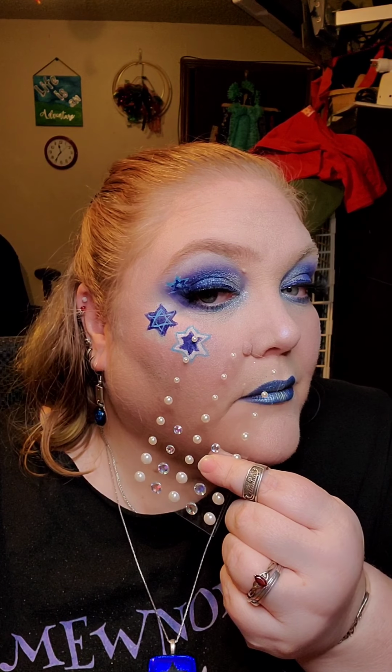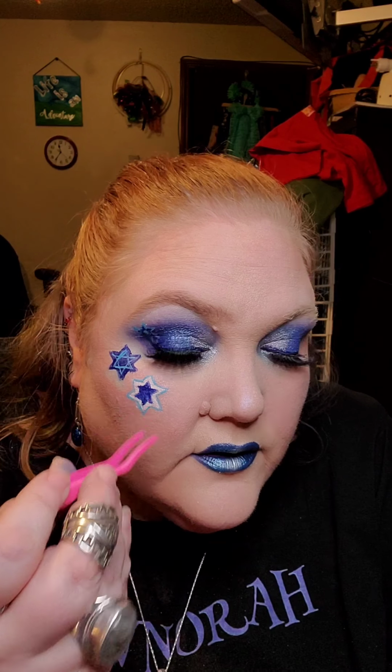I keep looking at these, thinking, do I want to put a pearl in there? You'd think that the eyelash tweezers would work fine for this, but apparently they do not. I'm being a pain. Oh, that actually is really cute. Especially that one, because that one I screwed up so bad so many times.